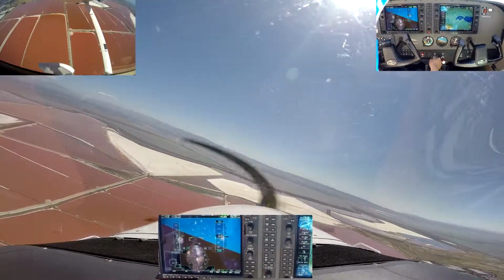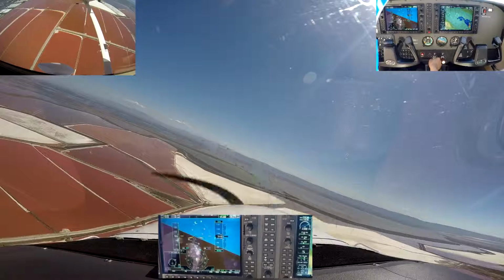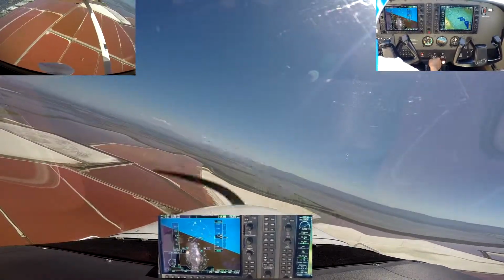Cessna 00 Papa, follow the upwind archer. They're also in right close traffic. Wind 350 at 18, runway 31. And then you start to steepen up. Not real steep to start.